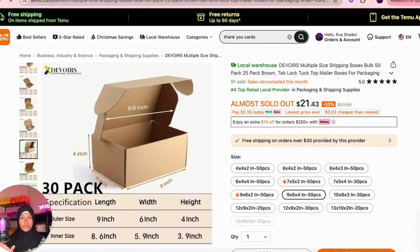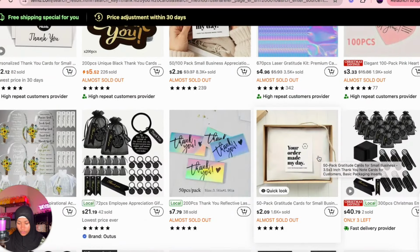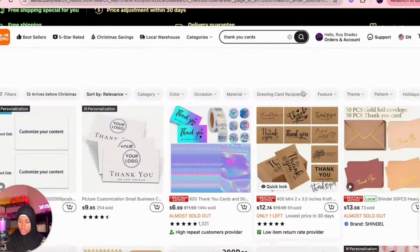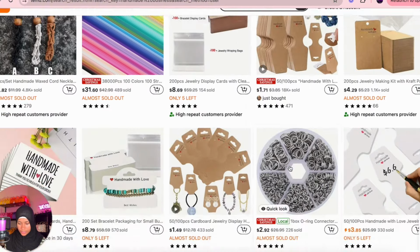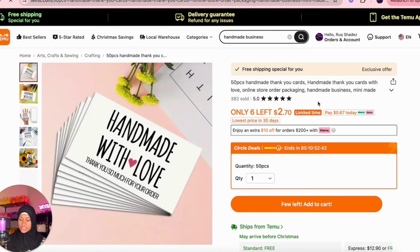Another thing you guys can get for your cosmetic business from Temu are thank you cards. Thank you cards are perfect for that handmade touch, especially if you know that you're handmaking your stuff. You can even get, let me put handmade business, and they'll probably give me some options. Handmade with love. This is such Etsy vibes right here.